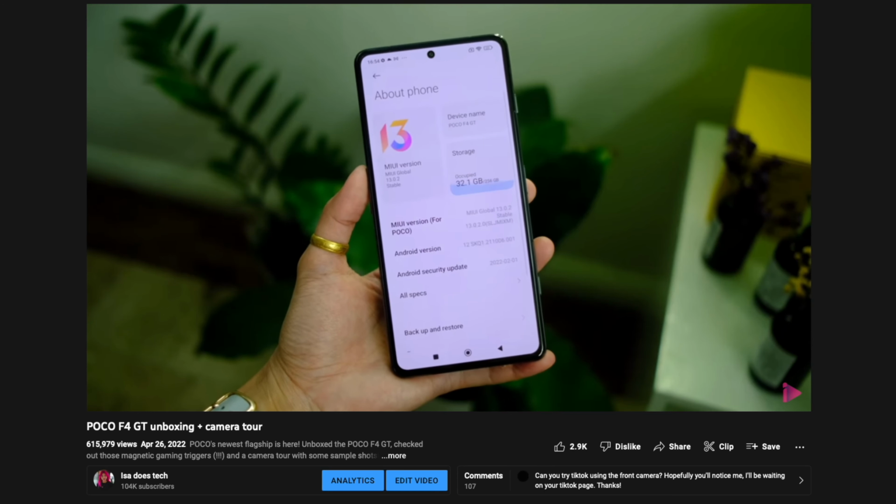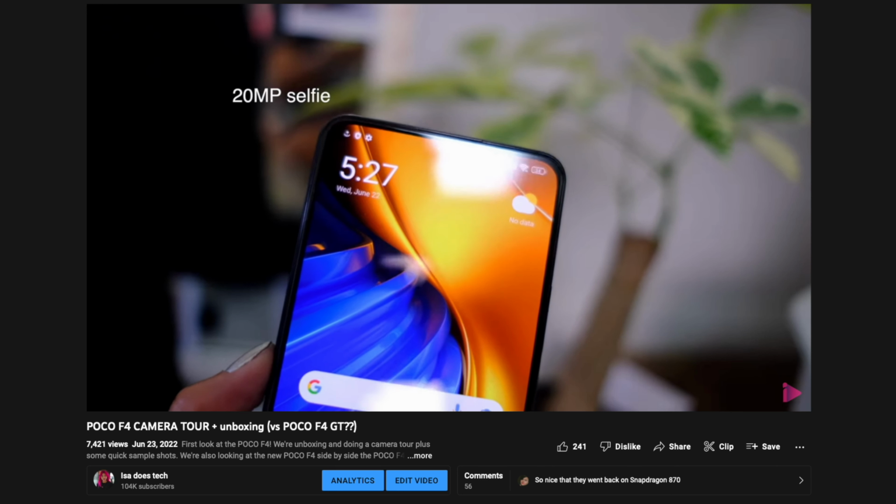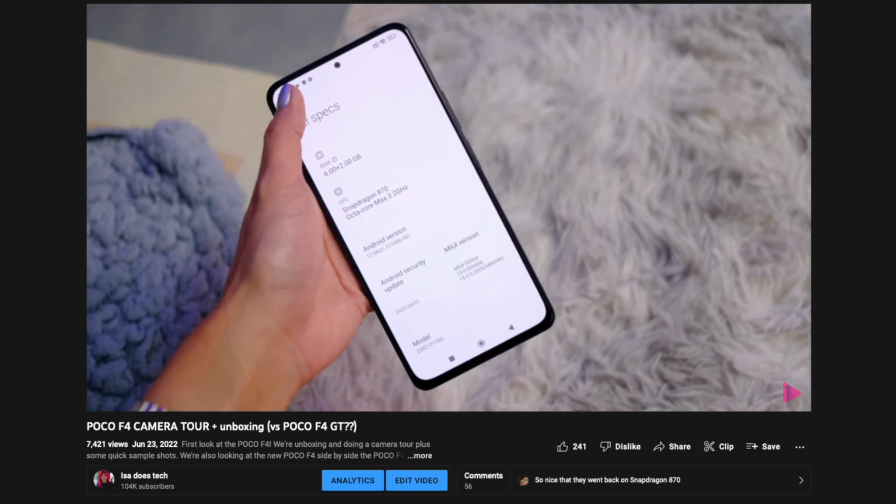Ranked from the most powerful and ranked from the priciest, we have the POCO F4 GT. We have the POCO F4, a more all-around phone. Again, I have a video on that as well. I'll link it up here and down below. And then we have the POCO X4 GT, which is the best priced device of the three.